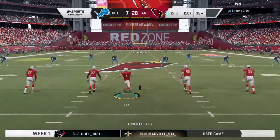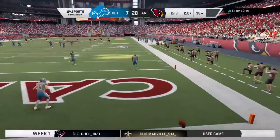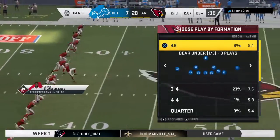How in-depth is that quick game part of the playbook? It's pretty in-depth because people want the ball, the hands of the quarterback into the playmaker's hands, downfield as fast as possible. There are a lot of plays, a lot of options involved with that.